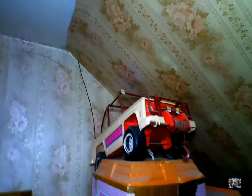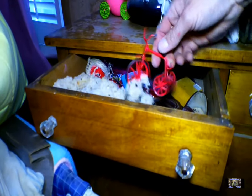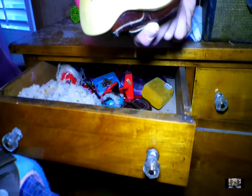Bunch of old toys. That's awesome. Got a winch on it. Sewing. No, not really. That's a harmonica. Old metal bike. Little baby shoes, that hard plastic bottoms. Somebody must have taken that. Just close.